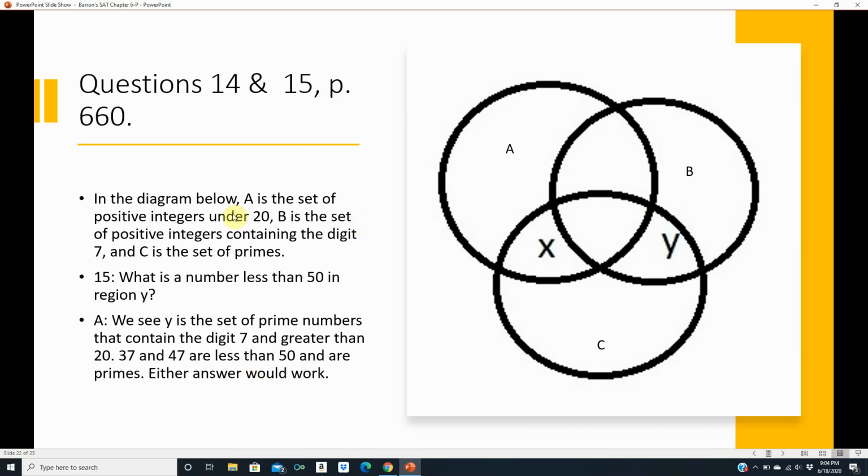And then in the diagram below, question 15, this is the same diagram, same description. What is a number less than 50 in region Y? Well, okay, we see it's in set B, so it has to contain the digit 7, and it's in set C, which is the set of primes, so we need a prime number under 50, but also it's not in this under 20, so it has to be over 20 and under 50 and contains a 7. So as it turns out, 37 and 47 are both prime numbers that would work. You probably could find that pretty quickly because you just go, okay, well, 27, no, 37, oh yeah, 47, yeah, and it has to be less than 50, so you probably figure it out pretty quickly when you realize that 37 and 47 don't have any factors other than 1 and itself.